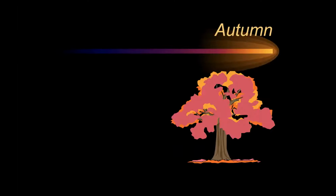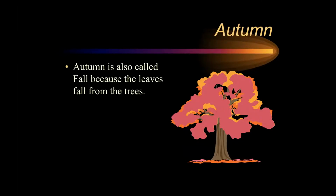Well, let's talk about autumn. You know, autumn is one season that also has another name. Autumn is also called fall because the leaves fall from the trees.